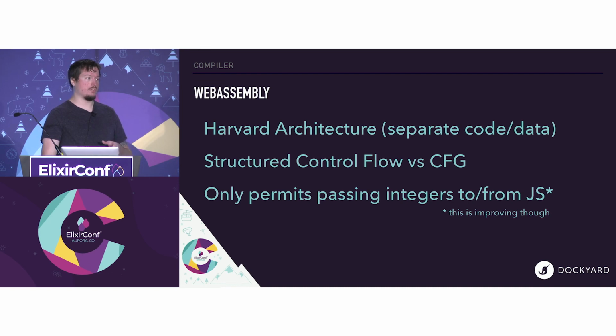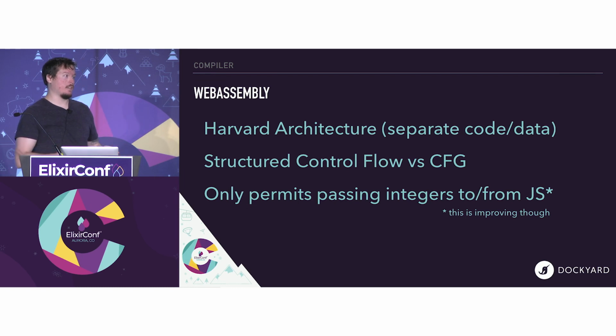It also works using structured control flow versus arbitrary control flow graphs. The difference there is that a control flow graph allows multiple entry points into the same block of code. So if you think about a loop in C on x86, you can write a goto in the middle of a loop. That is not permitted in WebAssembly at all. Everything has to have a single entry point, so you don't have arbitrary gotos, for example.